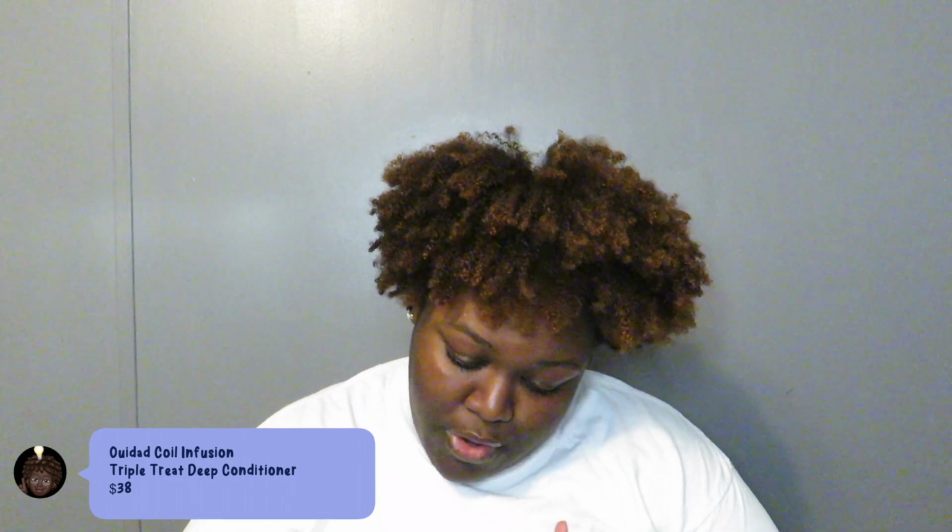It says perfect for tighter curls and coils. It's 12.5 fluid ounces, and I don't know how much the original price was, but like I said, I got it for $12.99. It says this luxurious deep conditioner restores severely damaged or dehydrated curls with avocado, grapeseed, and coconut oils, along with shea butter. Infuse deep moisture into your strands. Black castor oil protects hair from damage. Curls are left incredibly soft, hydrated, and restored. Okay, this sounds real good.